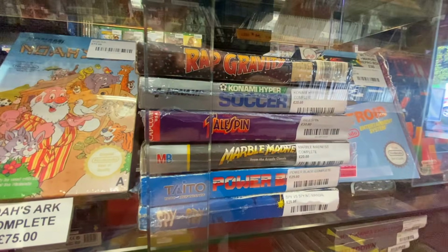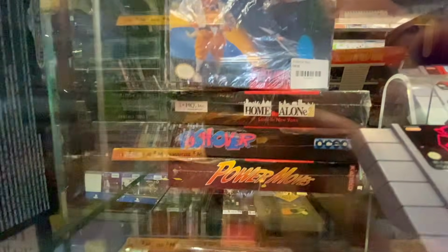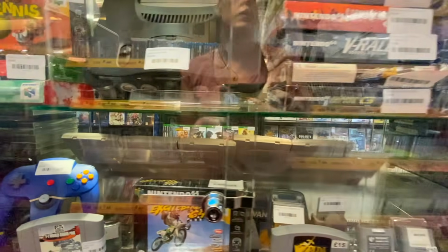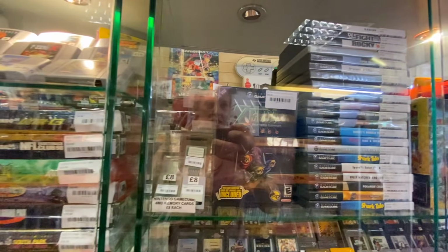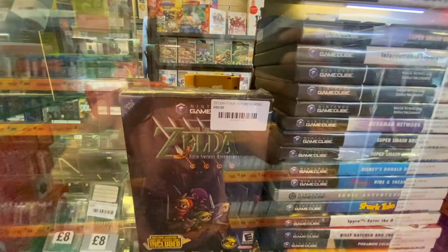Now, if you're a collector of North American Super Nintendo games, this is another one of those stores where you can find a lovely selection of NTSC Super Nintendo games. And I, for one, two trips ago, possibly one or two trips ago, I don't know, did purchase some NTSC Super Nintendo games.